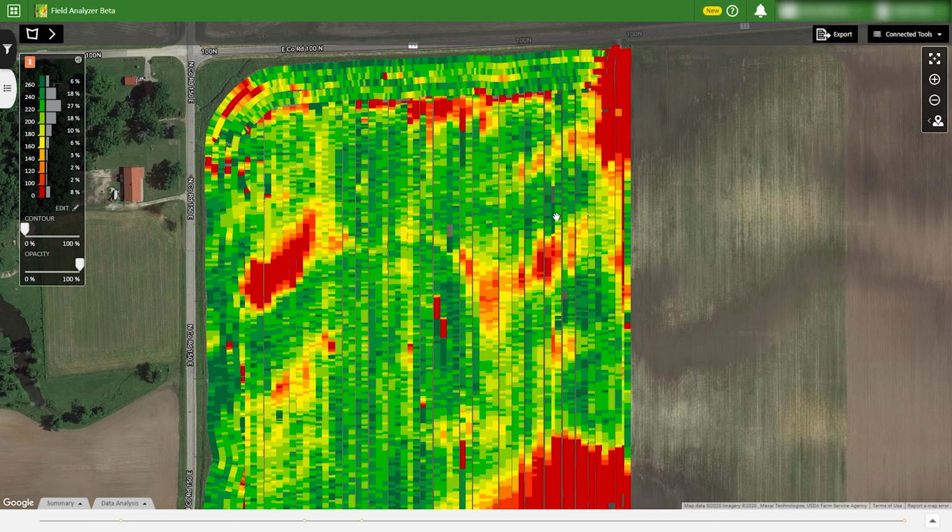As with the corn, the negating factor was the water damage from the big rains. All of the low-lying areas in the farm were 20 plus bushels lower than their well-drained counterparts, even on our best soils. This is very evident in this farm right here.